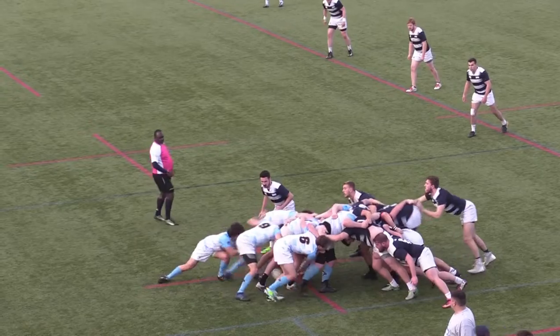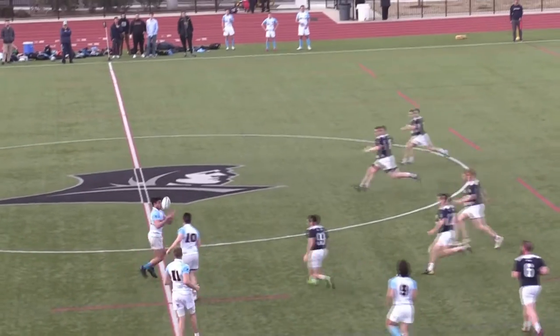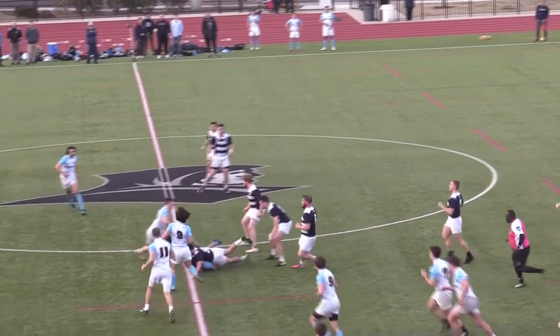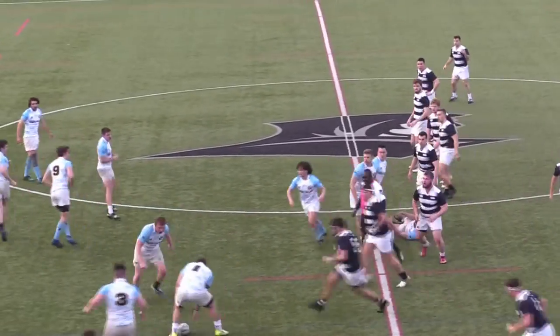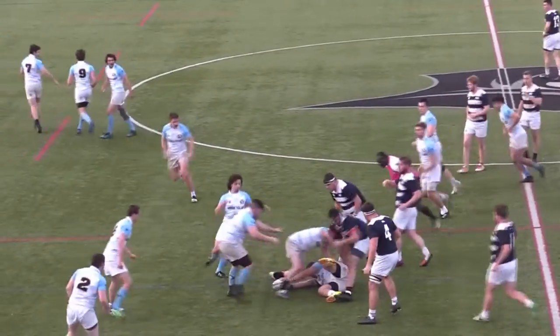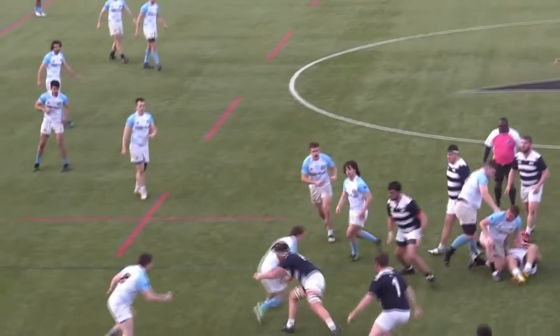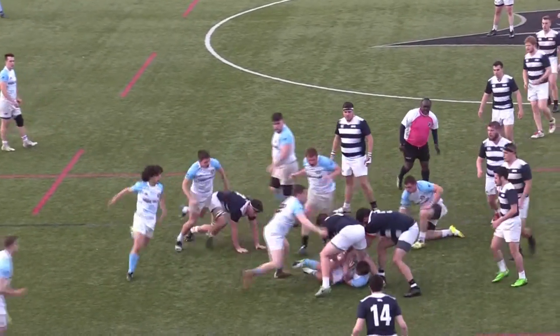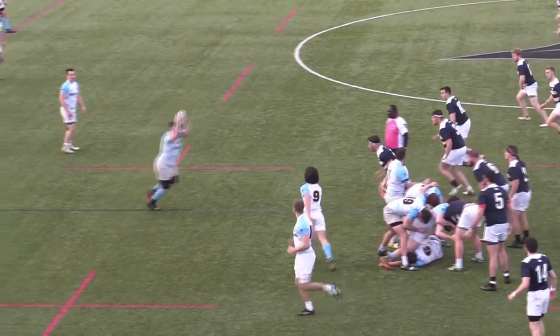Set pieces are pretty good for URI. They're winning everything. Looks like a switch that turned into a loop. Okay, that was a good play. Get down to the turf and get the ball, set up a little ruck. Nicely done. They've got this part of it going.